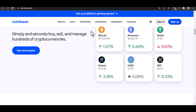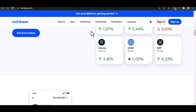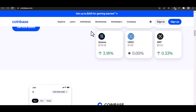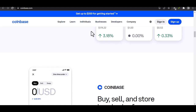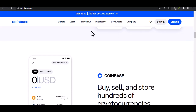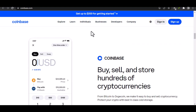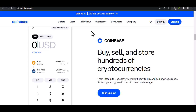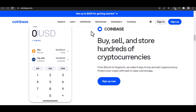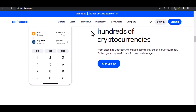Now, there are generally 3 verification levels on Coinbase. Basic, this is the starting point. You can buy and sell crypto, but there are limits on how much you can do. Intermediate, you've verified your identity with a government-issued ID. You can usually buy and sell more crypto, but there might still be some restrictions. Full, this is the VIP status of Coinbase. You've gone through all the hoops, including potentially verifying your address and income. You can usually do everything the platform offers without limitations.